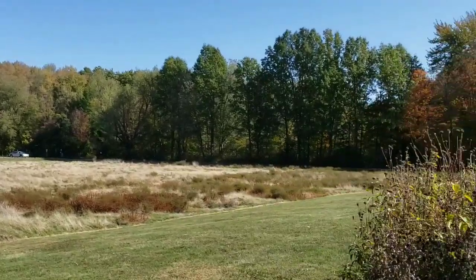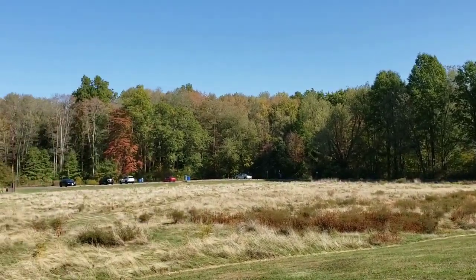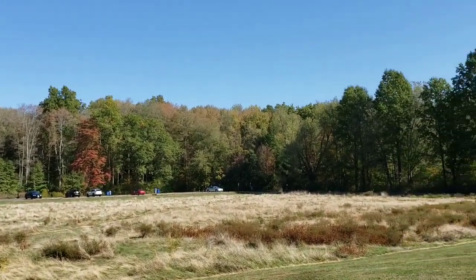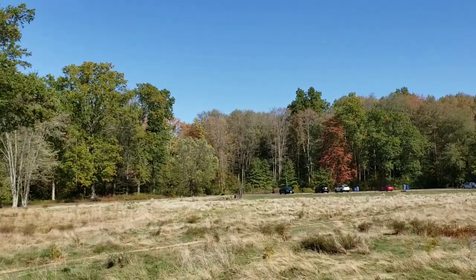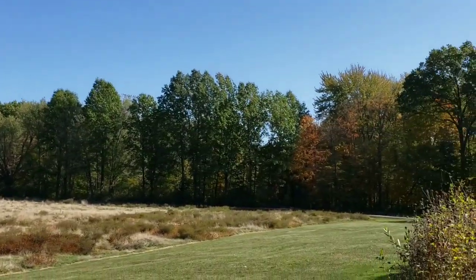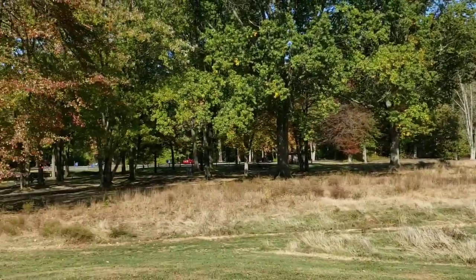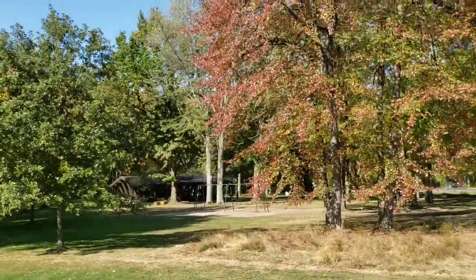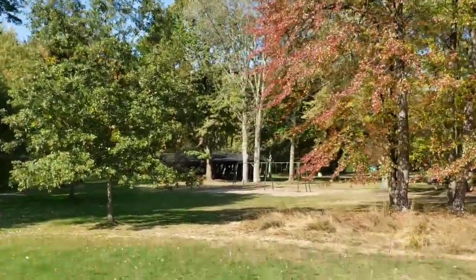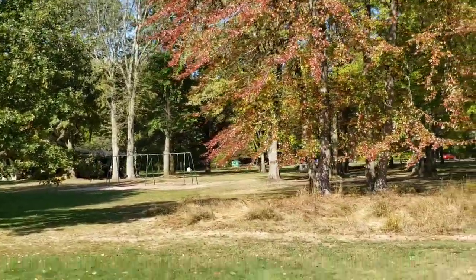Take a better video of the grasslands here. The grasslands is nice because it'll attract rabbit. So when I was a kid, you'd see a lot of deer through here.